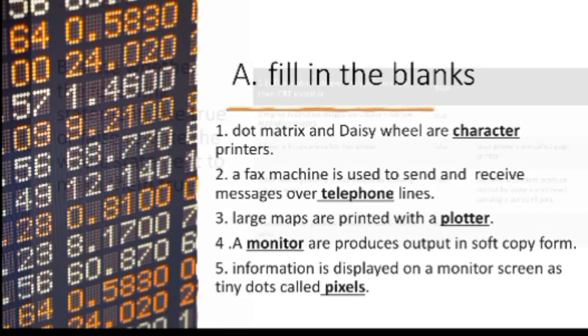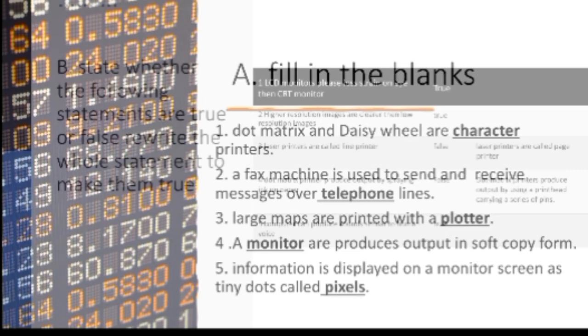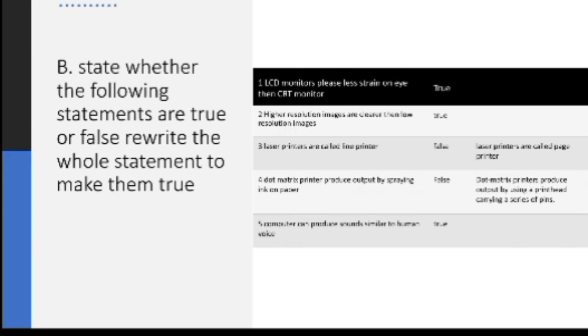Next question is, state whether the following statements are true or false. Rewrite the whole statement to make them true. First one is, LCD monitor causes less strain on eyes than CRT monitor. That is true. High resolution images are clearer than the low resolution images. This is also true. Number 3, laser printers are called line printers. No, laser printers are called page printers.